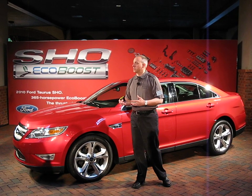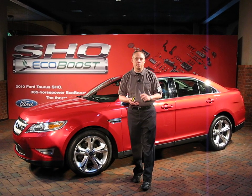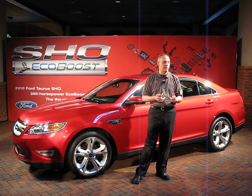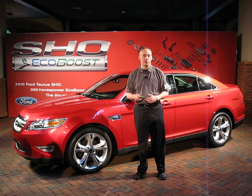Torque translates to the customer in 0 to 60 times: 0.8 seconds faster than the A6, 0.8 seconds faster than the Cadillac, and 0.3 seconds faster than the 5.7-liter Hemi in the Chrysler 300. This is confidence. This is the ability to outperform the competition in the customer's segment.